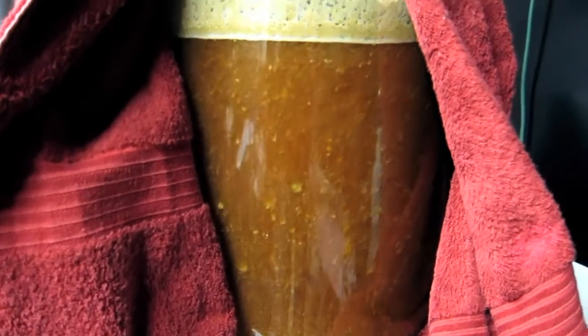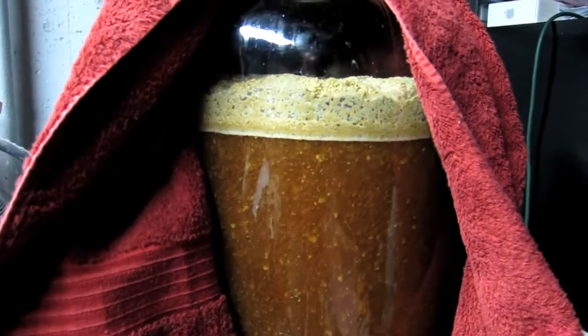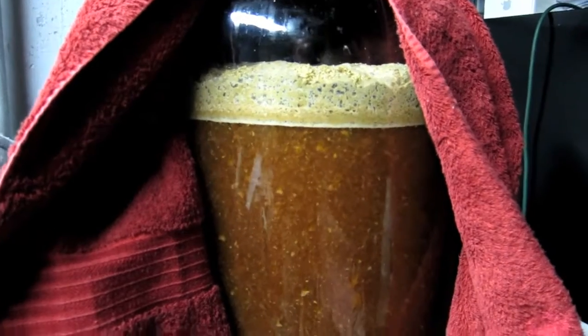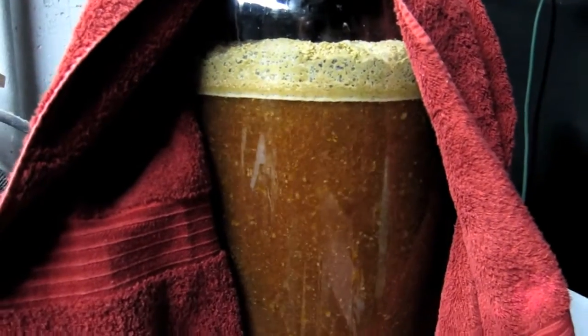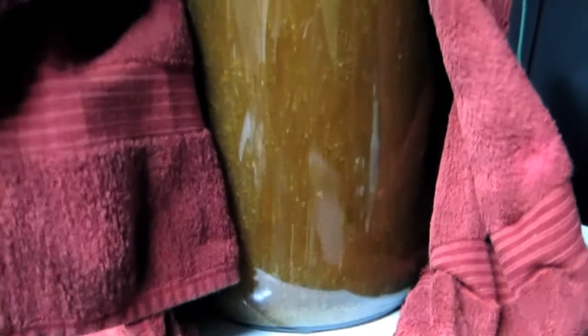So you got a lot of stuff going on. That head seemed like it got a little smaller this afternoon, but now it's back up. So everything's moving.